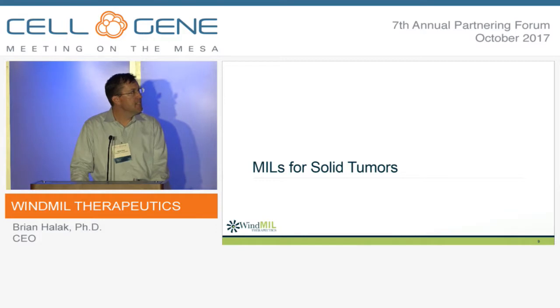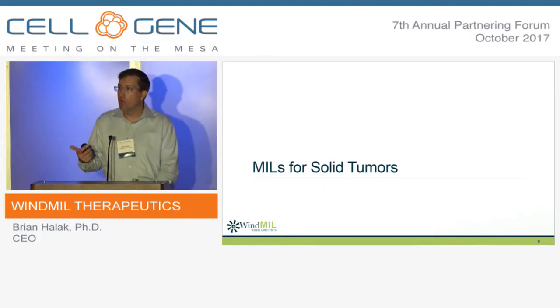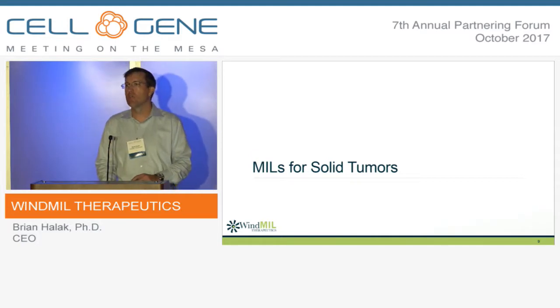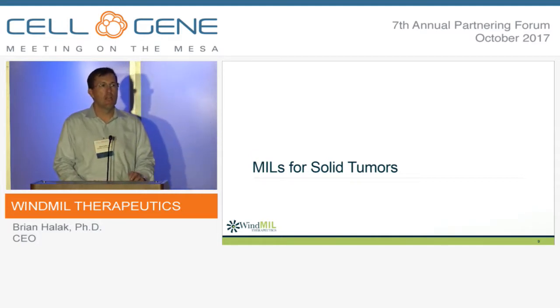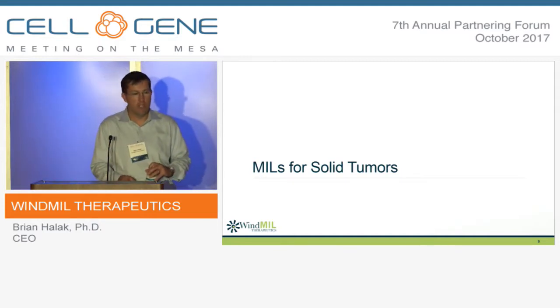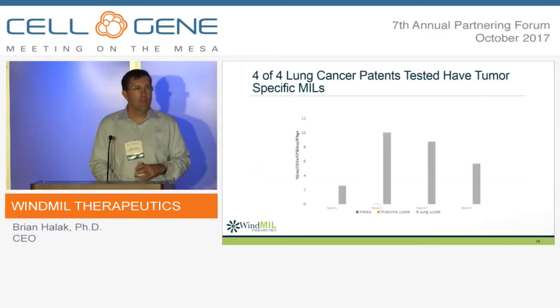So indeed, what we did is we tested bone marrow from lung cancer patients and looked at whether or not, number one, we could grow MILs because their bone marrow microenvironment is different, and that process has been worked out. And number two, we looked at whether or not these cells could recognize common lung cancer antigens represented by lung cancer cell line lysates loaded into autologous antigen-presenting cells. And in all of the patients we've tested so far, that is indeed what we see.